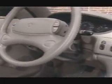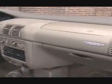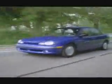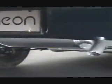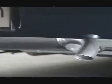Neon offers high levels of safety with standard driver and front passenger airbags. Outstanding performance with one of the most powerful engines in its class. And exceptional value with features like a stainless steel exhaust system that provides excellent service life.